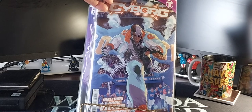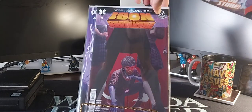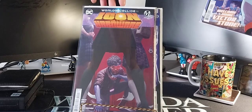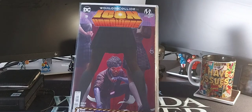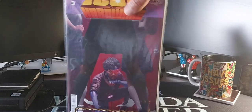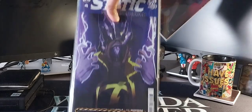More DC Comics. So next up we have Milestone's DC collaboration with Icon and Hardware. And this is issue number 3 of that series, or Icon versus Hardware. Very cool cover there, by the way. Loving that. And we have Static Shock, Shadows of Dakota, issue number 4. By Nicholas Draper Ivy, Vita Ayala, and Will Quintana.